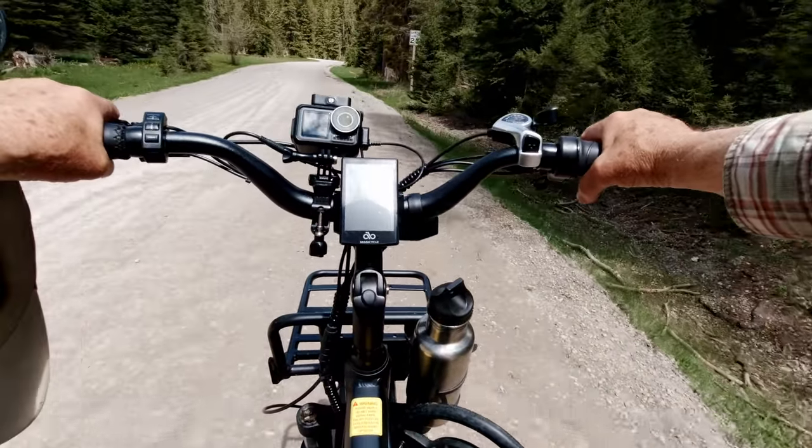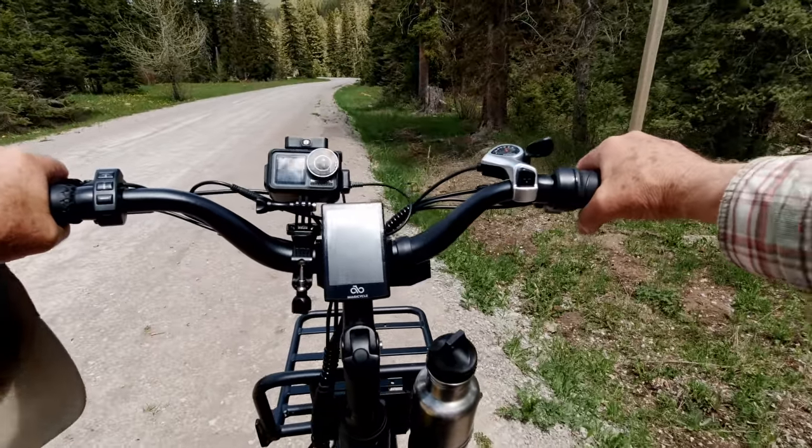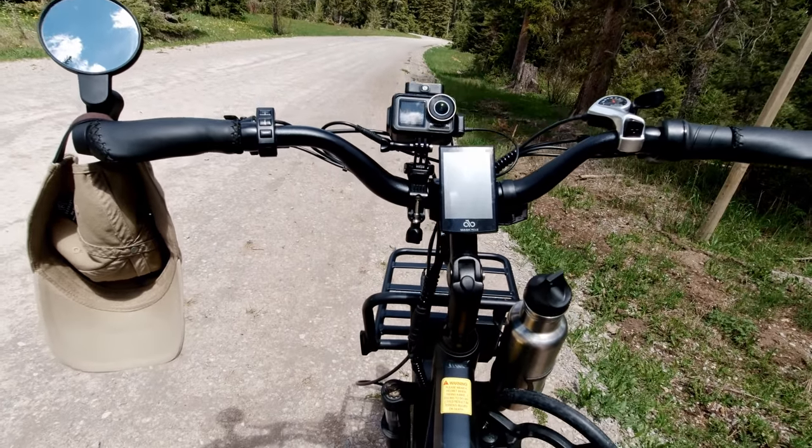Just got stung by a bee underneath my helmet strap. Yeah, ow, that hurts. I guess the stinger came out.